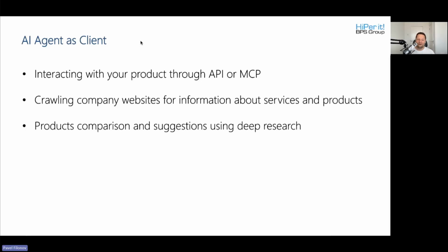And if we want our products and our services to be highly rated in those comparisons, we actually also need to provide some type of agent interconnection systems, which can be easily used here. So these were ideas of how an AI agent can influence different products and systems. And let's take a look at a quick example from the HiPerWare platform.